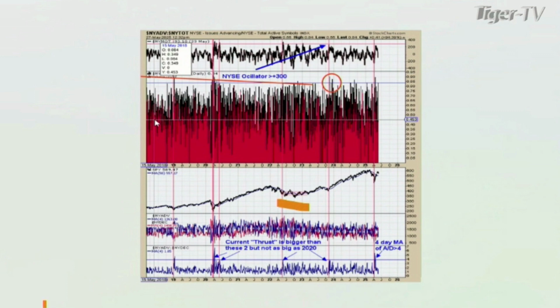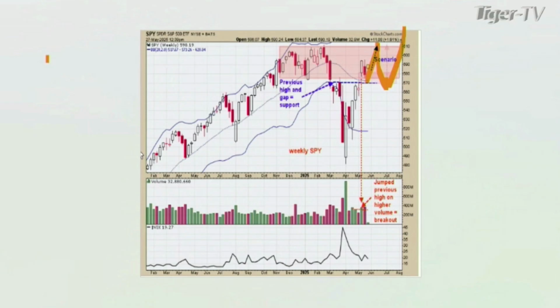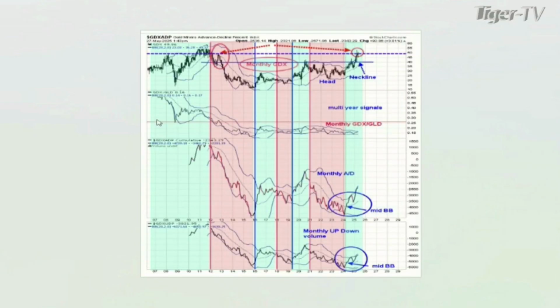We got the gold market. Let's take a look at that. Yeah, let's do it. This is the monthly chart. The bottom window is the monthly up-down volume. I keep showing this chart. This is just a reminder of what the bigger trend is, and the bigger trend is bullish. This chart goes back to 2007, and it is the cumulative up-down volume on a monthly time frame with the Bollinger Band. That's the bottom window.